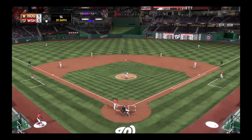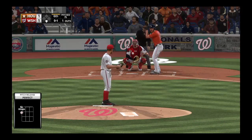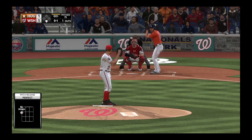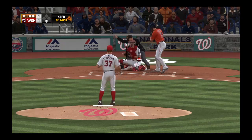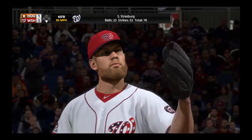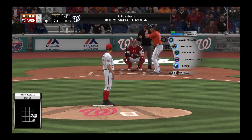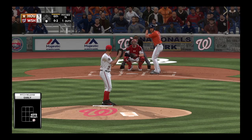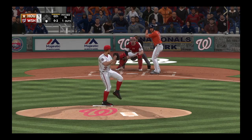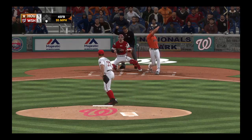And he takes a called strike, 0-1. This guy's cruising along, pitching well as we enter the middle innings of this one. Less than 60% of his first pitches have been for strikes. If he can clean that up a little bit, he could really roll into the later innings in this one. And he struck him out.